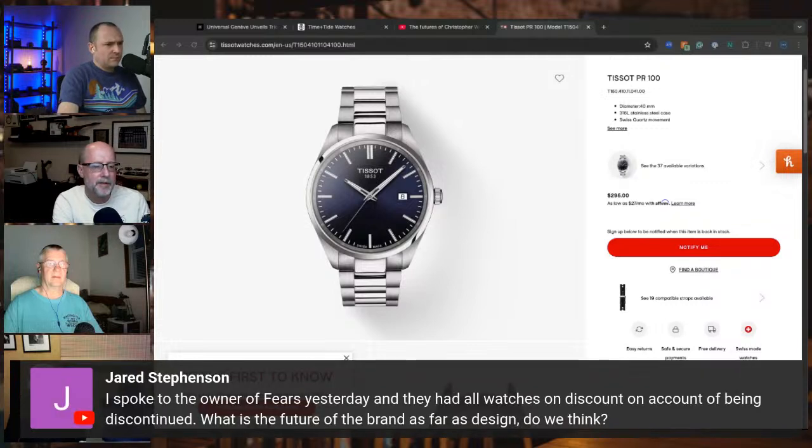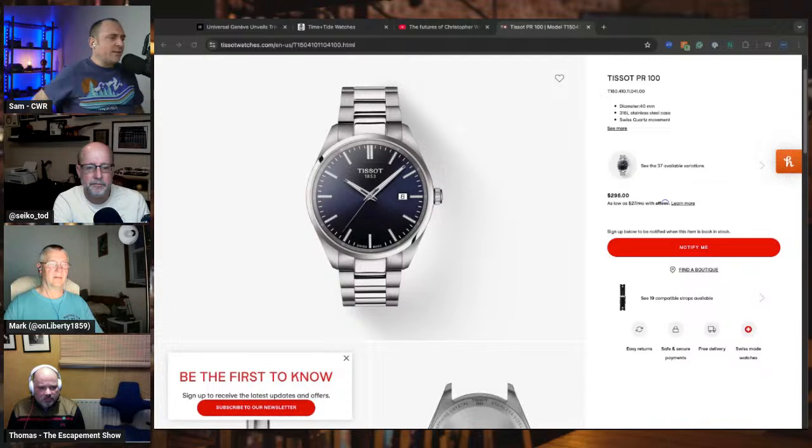Yeah, he didn't mention that when I talked to him extensively at the Red Bar in Philly. He didn't mention anything about any of the watches being on sale or anything like that. What is the future of the brand as far as designs? Well, the bread and butter is that Brunswick, which is a fantastically designed watch. I wish they would put the date on it, but that's another one. The Redcliffe I reviewed, I did like it. I did end up moving it on after the review, but I think it's just more of those classic. Actually, I'm talking too much here.